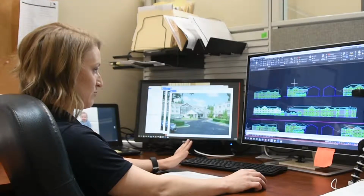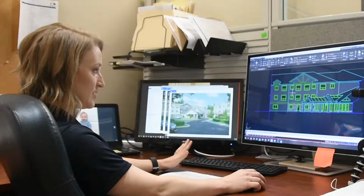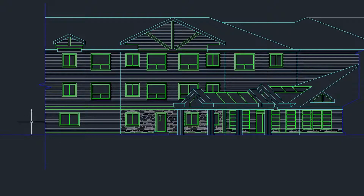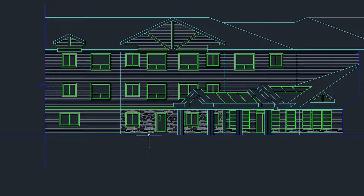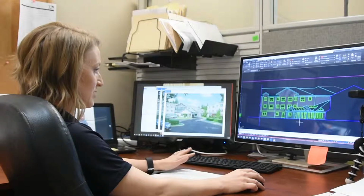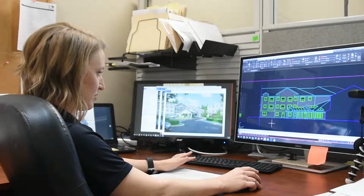And I'll start playing with different material choices, different sizes. Here I've shown two different lap siding exposures, a smaller one and a larger one. And I've also incorporated stone at the main entry, as well as some trim work up at the gable roof line. On the next option, I might throw in another material choice on the building face.